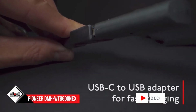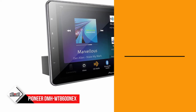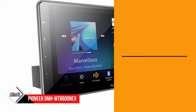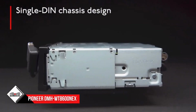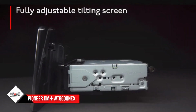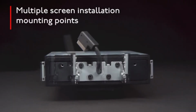The most significant advantage of this is raw speed. Type-C USB is much faster and more versatile than Type-A. This allows much faster data transfers between two devices and significantly faster charging for all of your devices. The following big change is the addition of a micro HDMI input and the elimination of RCA A/V inputs. You know, the red, yellow, white cables.